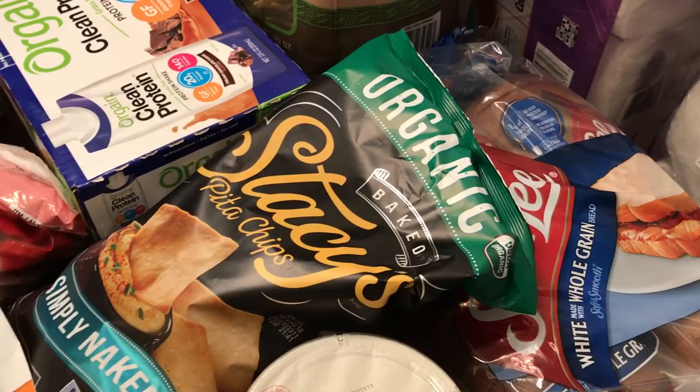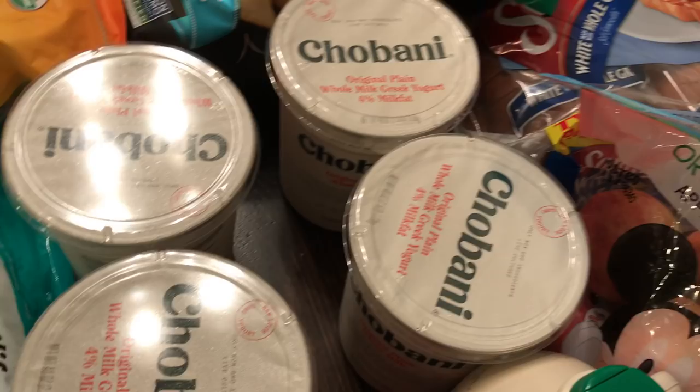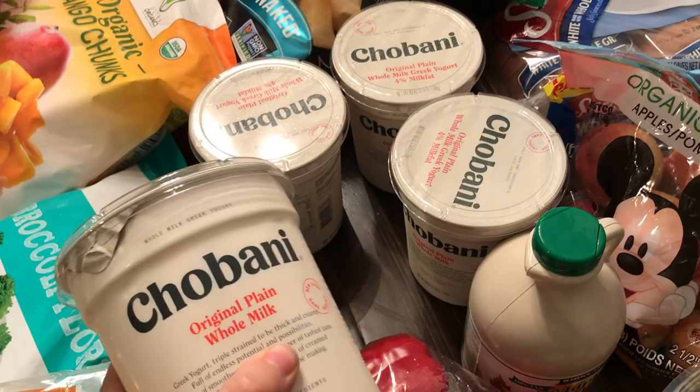I got four of the containers of Chobani. And again, these were on sale. They were actually buy one, get one free, which is the only reason why I got four of them. And they don't expire till the end of May, so we'll go through those over the next couple of months.